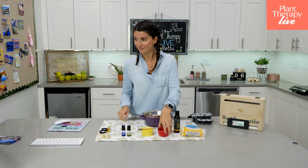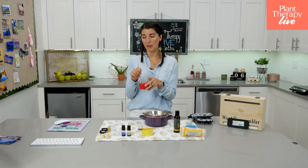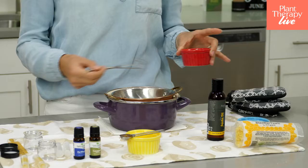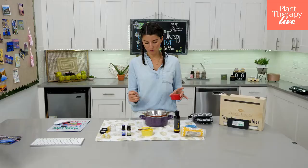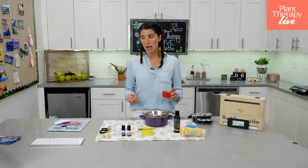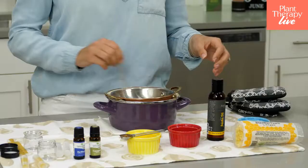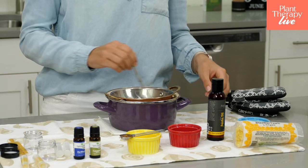Okay, so mix the jojoba and the essential oils together. We've already melted the beeswax with a double boiler, where we put water in the bottom, have that boil, and put a bowl on top so it melts. We're going to add the jojoba and the essential oils into the beeswax and stir.